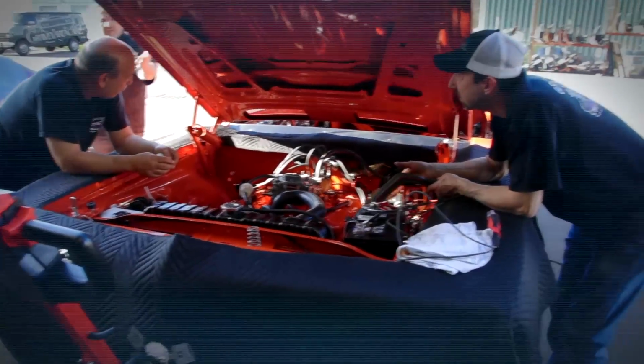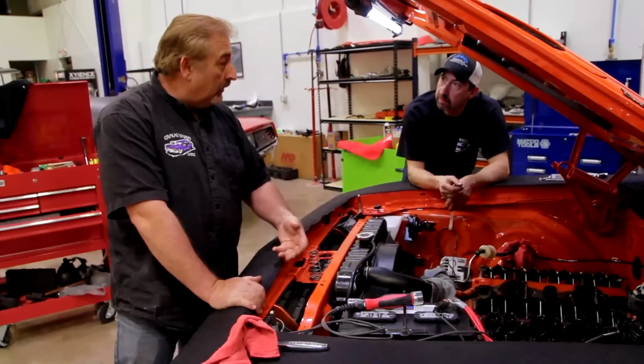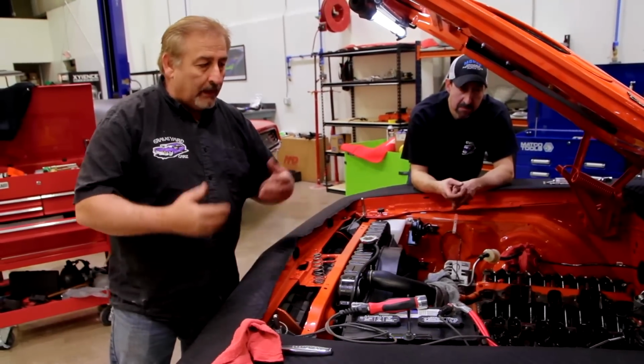What happened? It actually overheated, which is probably good because it raised everything up to where it needed to be. And that let go of the ring, so we got our compression back.